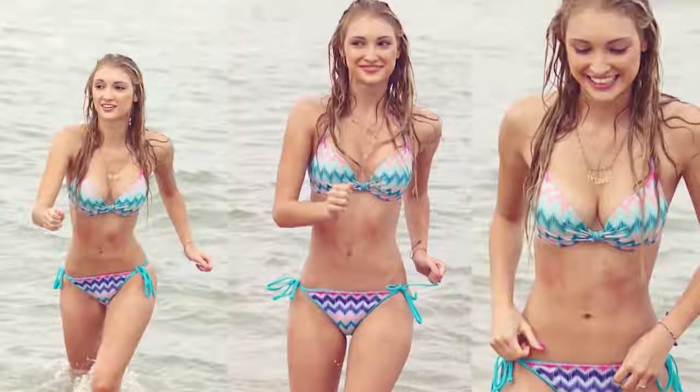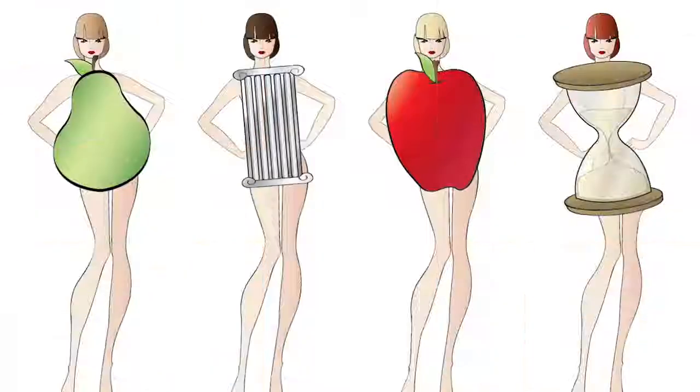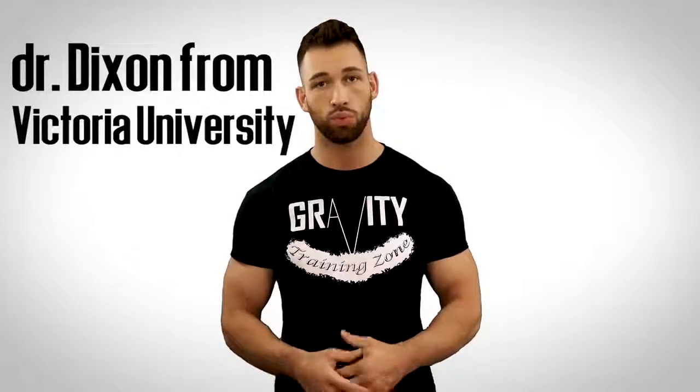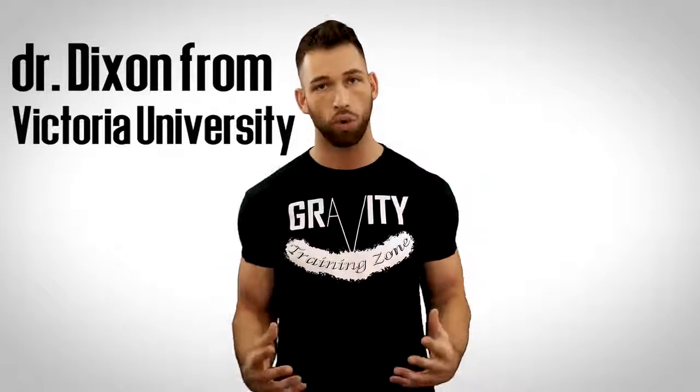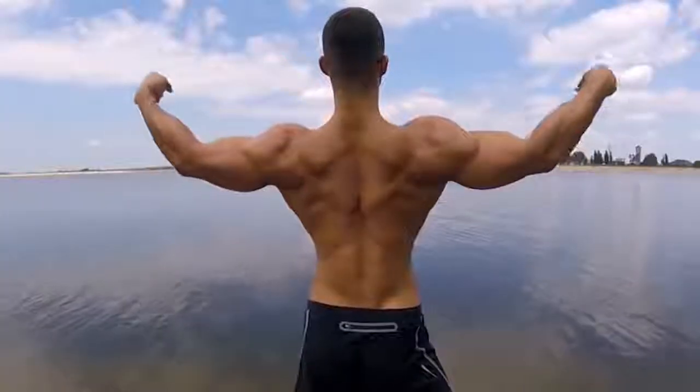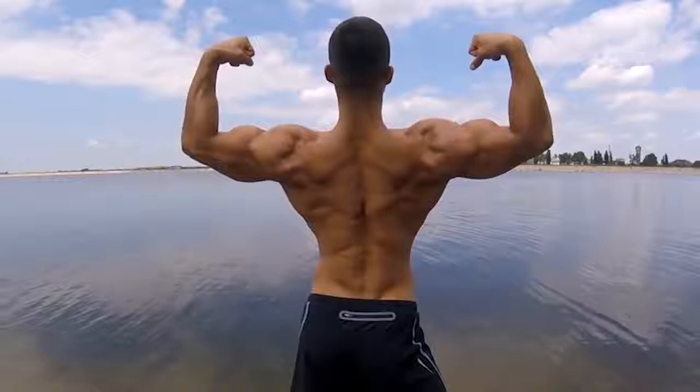With women, one of the most attractive shapes to men is the hourglass shape, and that's according to a study conducted by Dr. Dixon from Victoria University. He said that men rated images with an hourglass shape and a small waist as the most attractive. The other way around, with women rating men, it appears a strong muscular upper body in the shape of a V seems to be more attractive. This is according to a new study from Griffith University in Queensland.